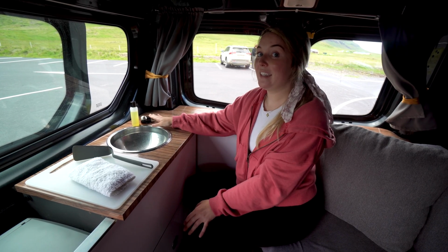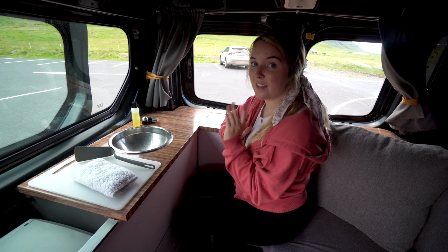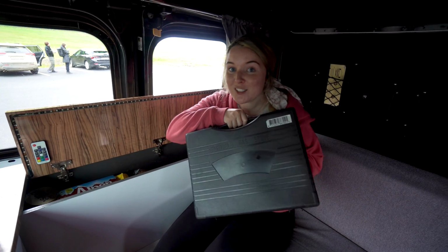Which has been really nice because at night when it is really cold, we're able to just sit here in bed, wash our face, and brush our teeth with the sink. In the very back, we have our pantry area, which is just a flip up of your countertop. This is where we've been keeping all of our dry goods and spices and our stove.